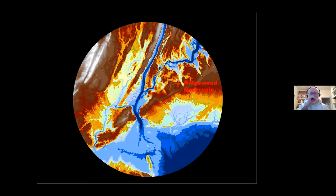Which gets us to this question of the ridge in Ridgewood. I mentioned before that the Ridgewood Reservoir is on the terminal moraine from the last glaciation. A moraine is the hill that's left by a glacier, and the terminal moraine is the last moraine. It's the one that marks the furthest extent south the glacier extended.